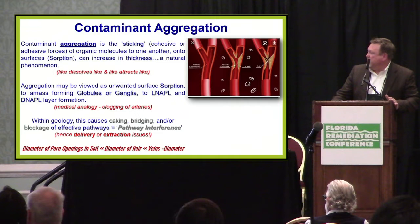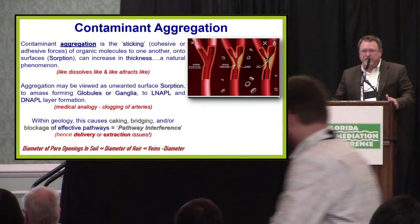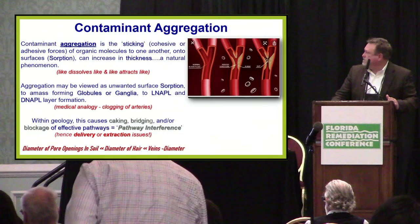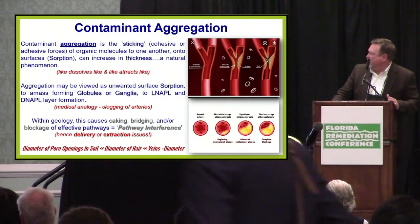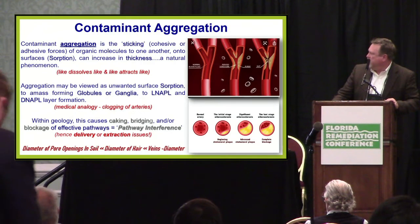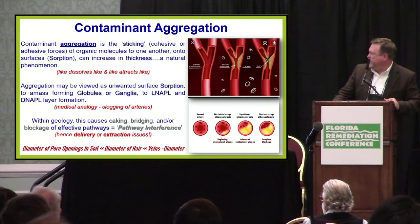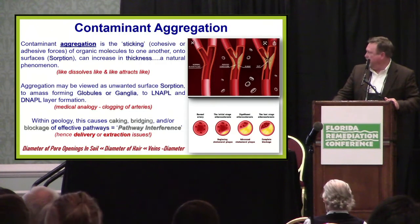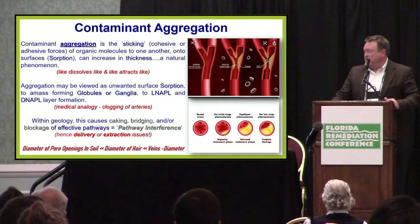Now, within geology, there's a good relationship between the pore throats in the subsurface and your arteries. So, what do I mean by that? A normal artery is clear. That'd be a clear pore throat, would be the analogy. And then initial stages of arteriosclerosis, significant arteriosclerosis, and heaven forbid, the last stage.